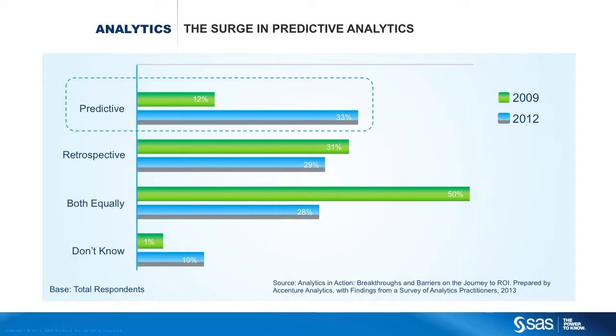There's been a great uptick in terms of predictive analytics as the source of differentiation and competitive advantage. This came out of Accenture Analytics just a short while ago. So, a huge uplift in terms of the role of predictive analytics to help drive differentiation.